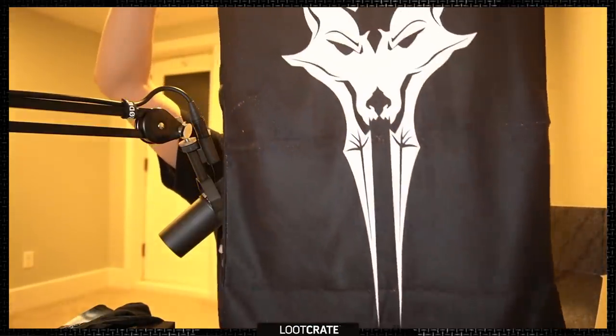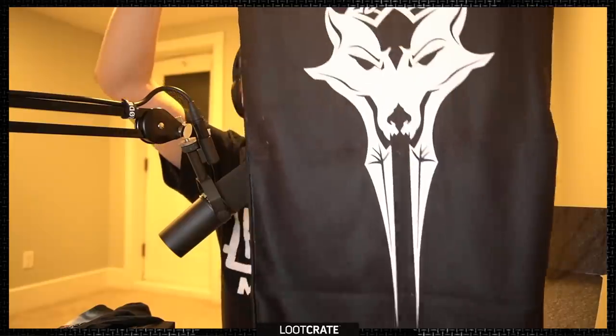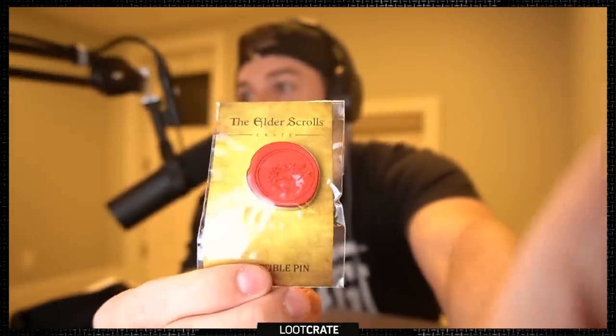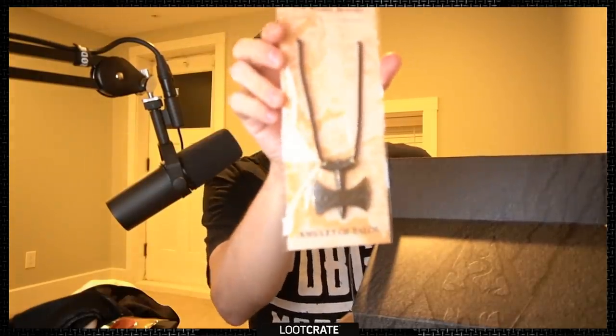But look at this. We got a cool tapestry for, I think that's Elder Scrolls Online. That looks super sick. It's like a wolf, or like a werewolf, maybe? I like that. Additionally, we've got a collector's pin right here. The Elder Scrolls collectible pin. Oh, there we go. Look at that right there. Collectible pin. And second to last, we have an awesome amulet of Talos.